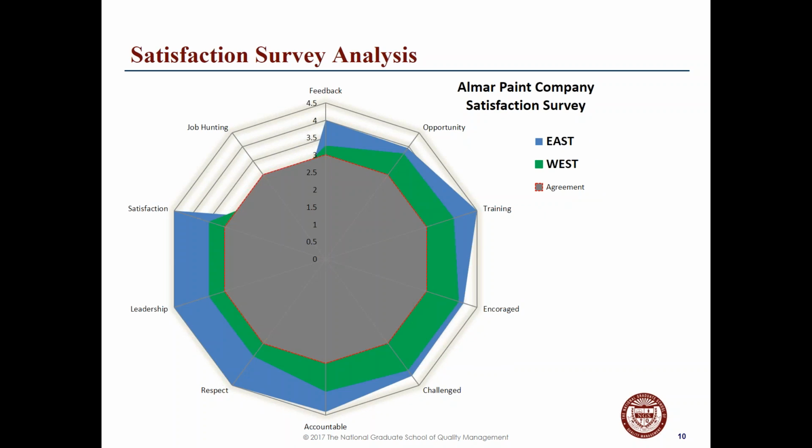I kind of made a better visual. So as we said before, everything was above the agreement line, and the only thing that was taken out is the job hunting. Taking all that out of it, and being that 3 is neutral, we took an average of all the feedback that we got from the site, and this slide shows you where the gaps lie. We can start going around again the feedback.